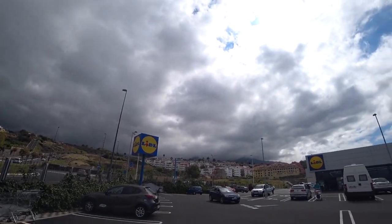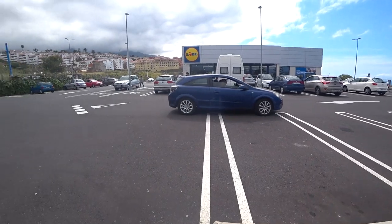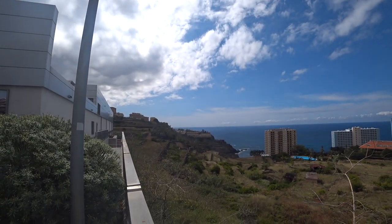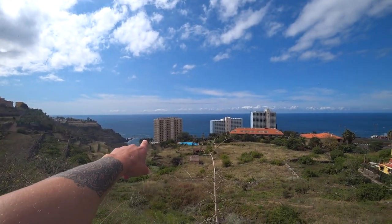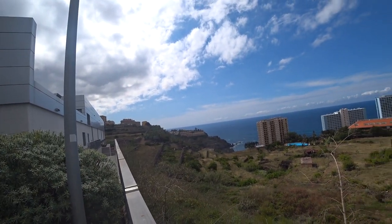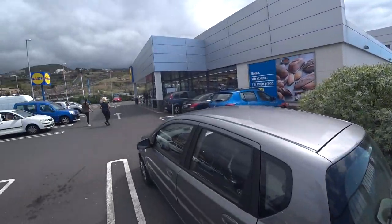Made it to the shop and get some food. Now the place I want to go to is either behind that building, the rocks are hidden, or it's round there. I'm not quite sure. I'm going to have to walk, find out. Don't know how I'm going to get down there though. Anyway, food first.